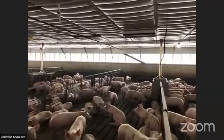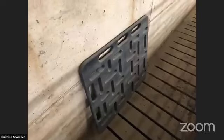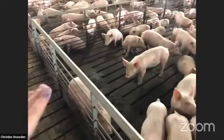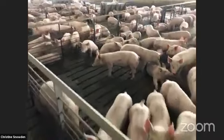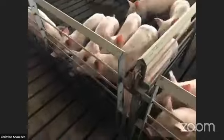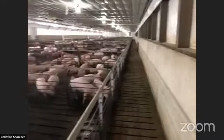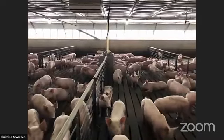So we use that. And we also use this thing right here. This is called a sort board. Pigs see this as a physical barrier because it's solid. That's why the pigs' gates are just gates where you can see through, because we want them to move around that gate. So when I go to move these pigs, I'm going to open up this gate. They can see all the way down the alley, but I'm going to keep that sort board with me behind me because now they think that that's a barrier and they can't go back to where they were.